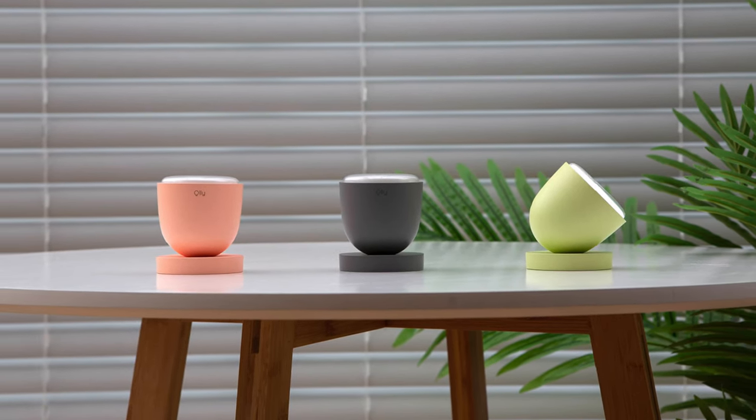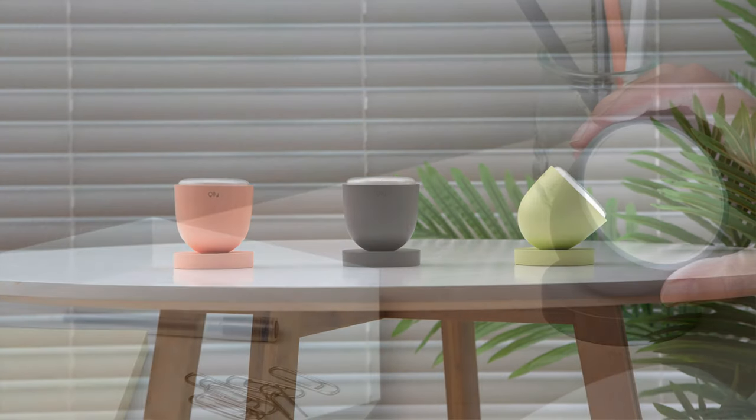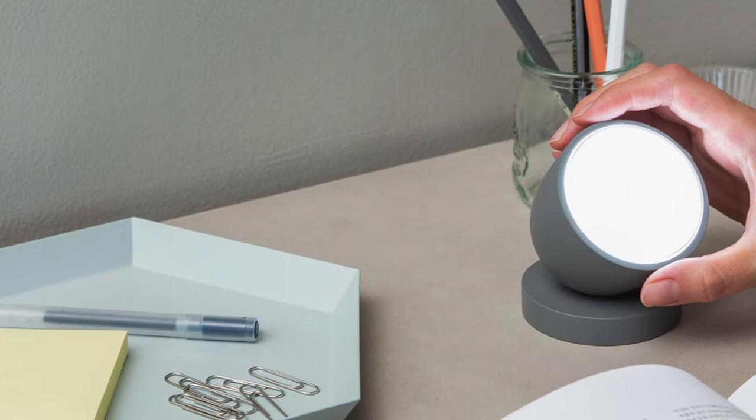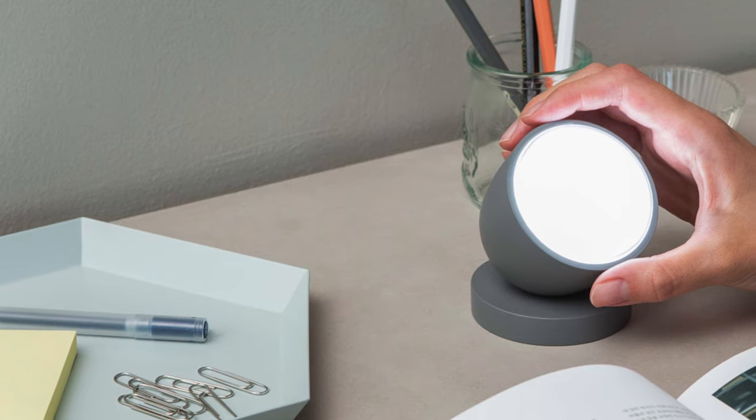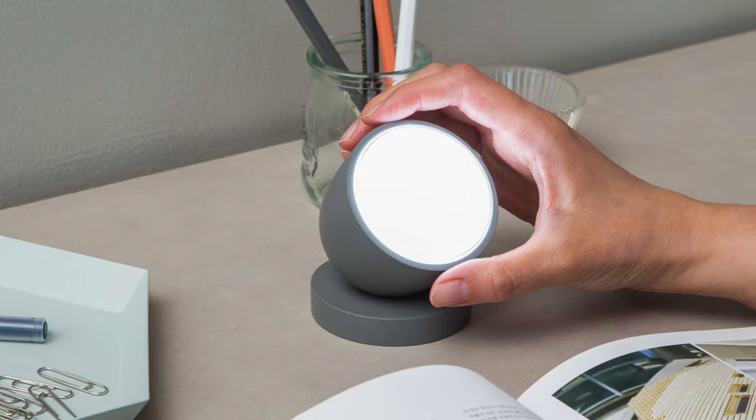It's about the size of a coffee mug and is battery powered, so you can keep it next to your bed or take it with you wherever you go. We like the Olly because of its elegant design and the potential to help us beat jet lag when we're finally able to travel again.